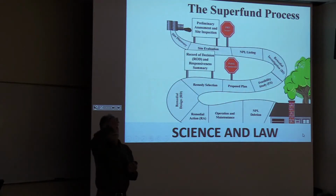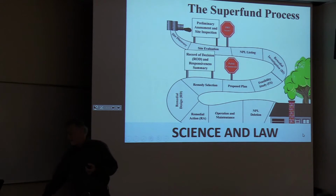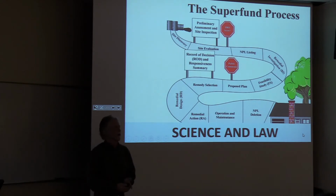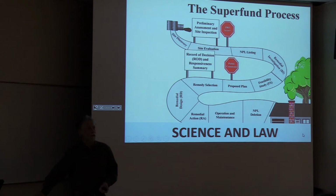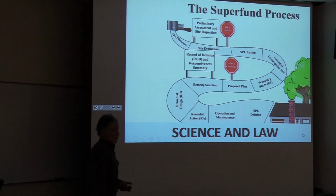So what's the Superfund process all about? After working in Superfund for quite a few years, I've come to really appreciate this process. Maybe it starts out looking like a simple board game, but it's way more complex than that. It's really about a combination of science and law. And it was an experience for me, as a hydrogeologist, to have to work with lawyers so much.